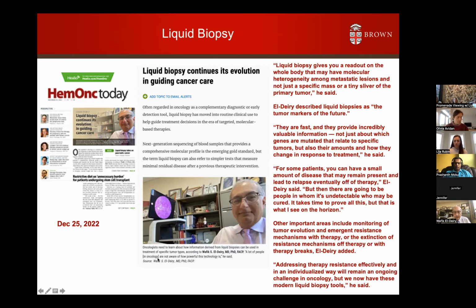A lot of people in oncology are not aware of how powerful this technology is. So there are a lot of nuances, there are a lot of technologies, there's a lot of different uses of the liquid biopsies, and we're all learning and trying to figure out how to best incorporate them into our clinical practice. And of course, the guidelines are lagging behind as we're all still learning about the optimal use of biomarkers.